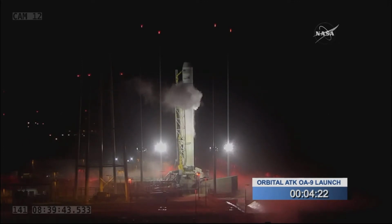Ops 1, you go to send all arm command. All arm command sent and sat. Elect 1, report SNAs and ODM status. LC Elect 1, SNAs, ODMs, all arms. NASA TD, report range status. Range is green. GNC 1, verify ready for nav mode. LCGNC-1 Siggy, ready for nav.